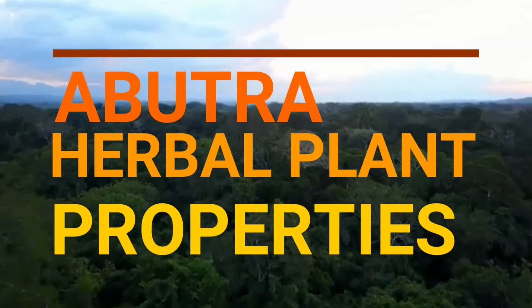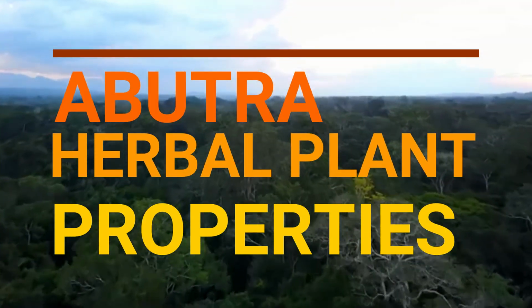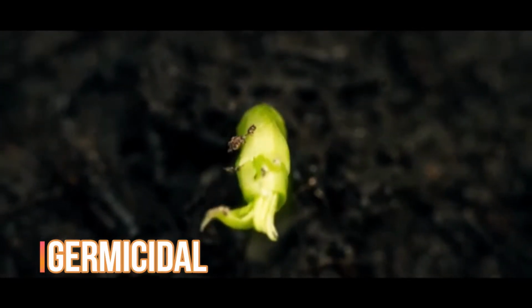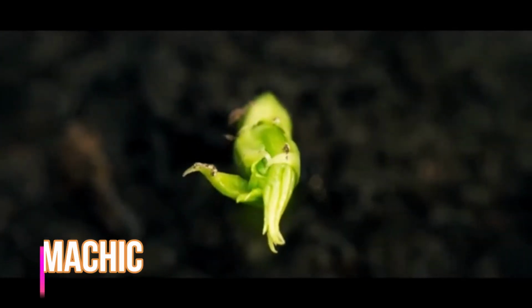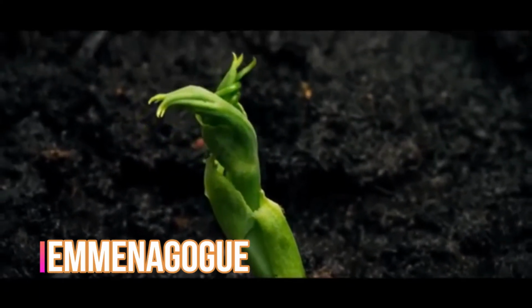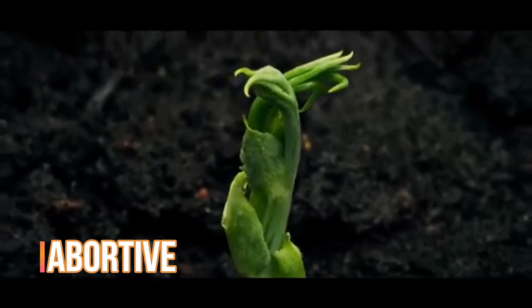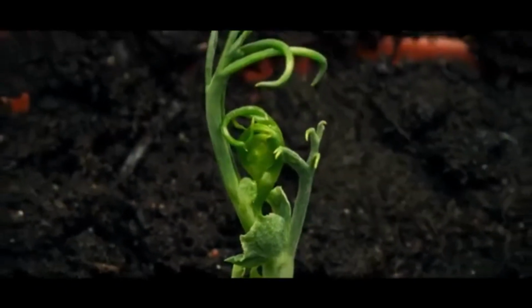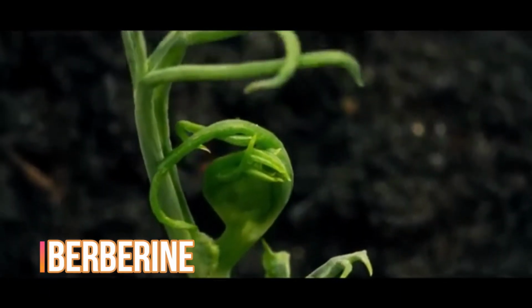Albutra herbal plant properties are considered anti-malarial, germicidal, tonic, stomachic, febrifuge, emmenagogue, abortive, antiperiodic, diaphoretic. Much of this is due to the berberine.